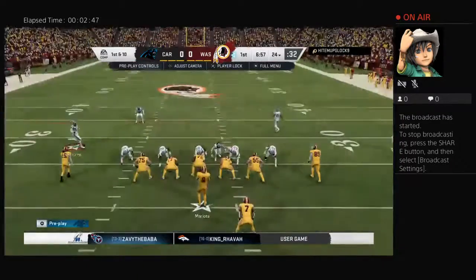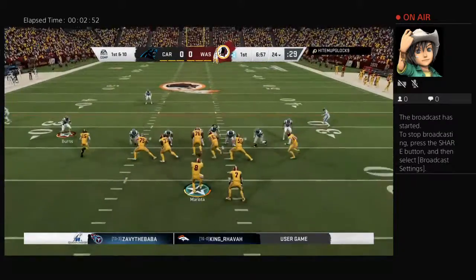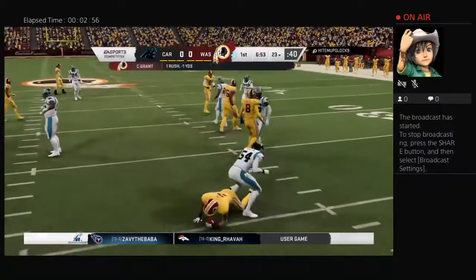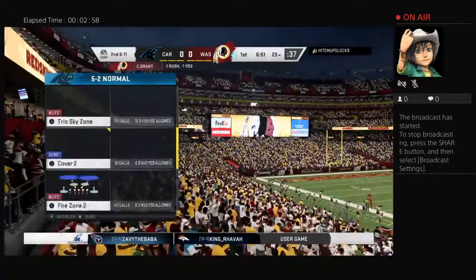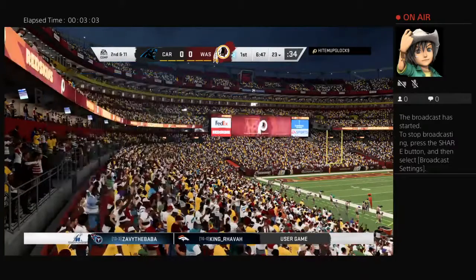Watch 54. Watch 54. Now the Auburn product, Corey Grant. And that's not the start that he was looking for, as he's going to be met and dropped behind the line. It'll go as a loss of a yard on the game's first play.